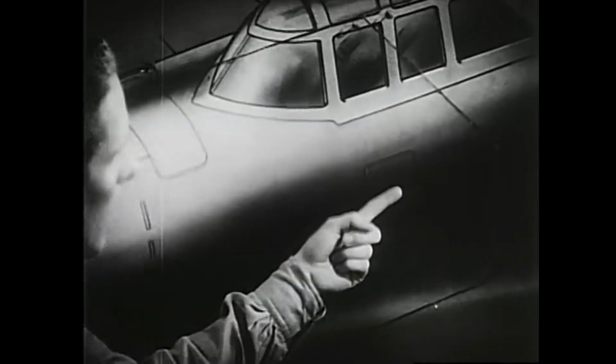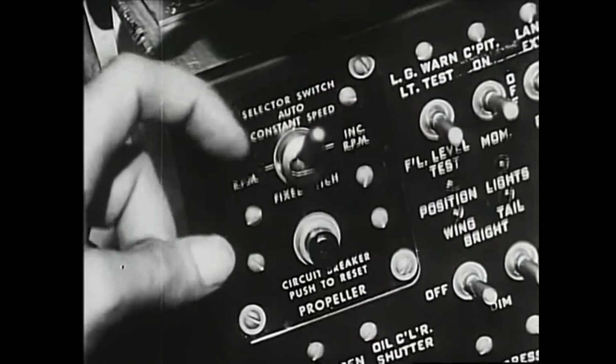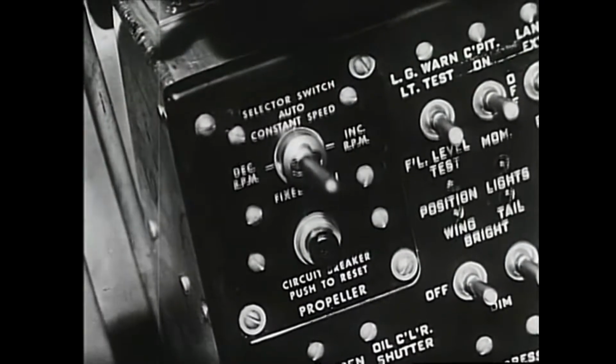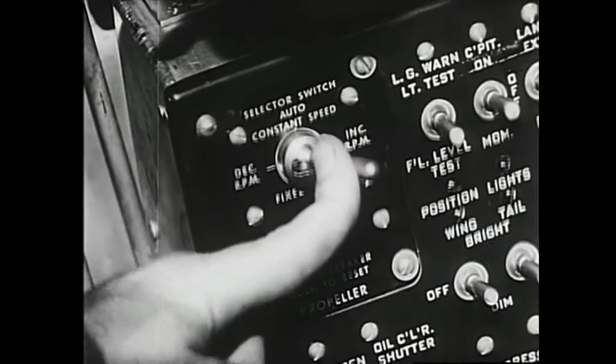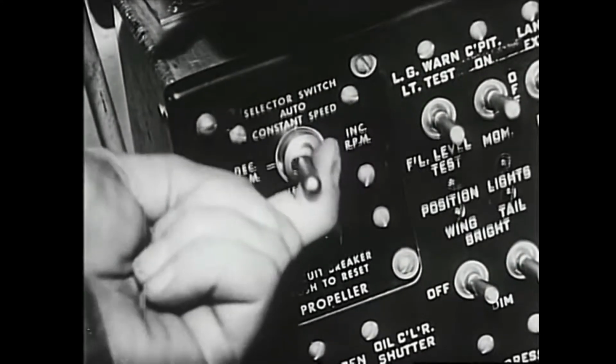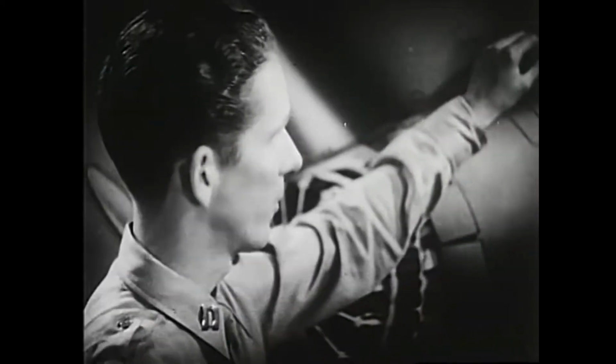Right here, on the left side of the cockpit, is a switch panel. With a selector switch that gives you positions for automatic or manual control of the propeller. You've got increase RPM and decrease RPM positions. Ordinarily, you'll use the automatic position. But if that should ever fail while you're flying, switch to manual and then increase or decrease RPM. Of course, you want to check your breaker switch first.